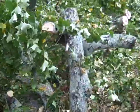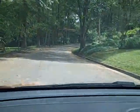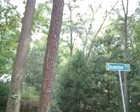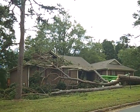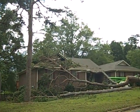Once again, I ain't never seen so many trees fall down in my life. That was a rough storm. Did you say there's another coming? Yeah, they said Friday. This Friday. That's what they said. This one is on Shannon Way. There it is. Shannon Way's where that's at. This is on Berkshire Hill. Spell that for me. B-E-R-K-S-H-I-R-E. Lane Hill. Right off the Fant. Look at there.